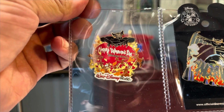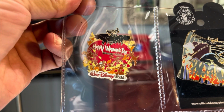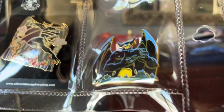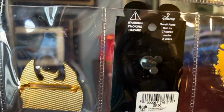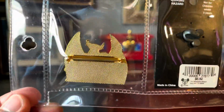Here was part of the Happy Villains Day time pin, Valentine's Day, 2004, an old open edition pin. And this one may look like the one I just showed, but it is actually a lapel pin. So you see that, as opposed to something like this, a traditional clasp style pin. Certain pins were made like that.